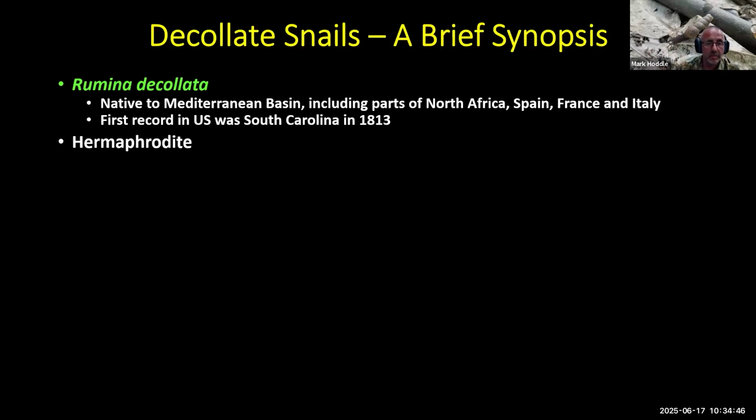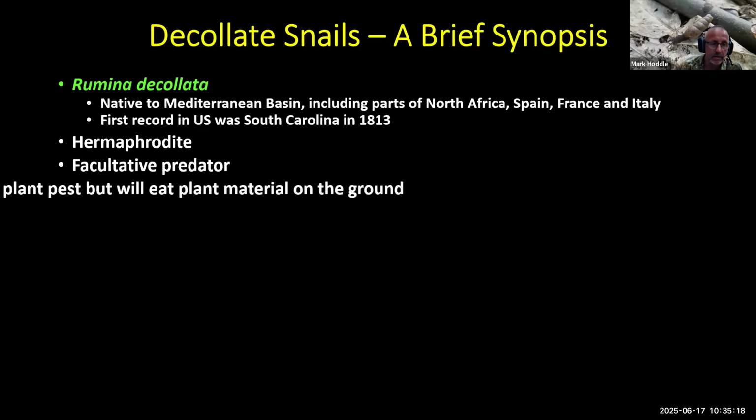They're hermaphroditic, just like the brown garden snail. So both snails have the gonads of both sexes, male and female, in a single individual. They're facultative predators. They are not obligate predators. This means that they may occasionally feed on meat, another snail for example, if they can get it, or if there is plant food around, they may even prefer to eat the plant food in preference to hunting down a snail, attacking it, and feeding on it.